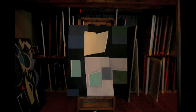Very deep color. My father was quite a classical thinking person for doing this sort of work. Abstraction, he thought like a classical person when he was doing abstraction. I don't know quite how to say it.